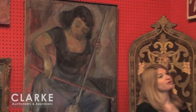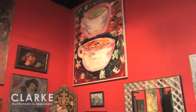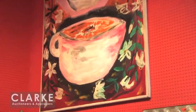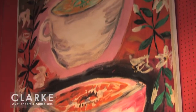And then back to the corporate art collection is this large work up here. This is by Roberto Juarez. Juarez, also a contemporary painter, still active, still painting. This was done in 1981 in New York City. A nice inscription on the back tells us he called it 2 Cups, as you can see here.